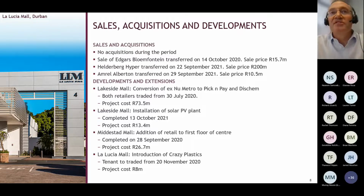All of them are obviously 100% let, and we are monitoring those and the progress of those very actively. What we have seen is the most recent project to be completed was the installation of solar PV plant at Lakeside Mall. That was completed in October of 2021, and that is in line with our strategy of rolling out as much solar PV at our buildings that we can.